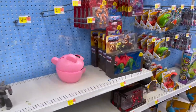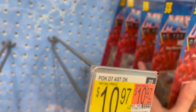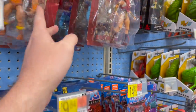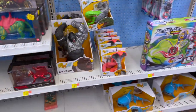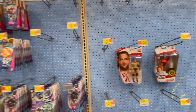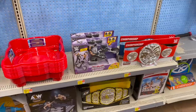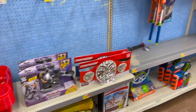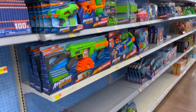Here's our Battle Cats. All these are Wave 1. There's a Tila there, which we don't see her very often. Wrestling section's pretty picked over. So yeah, let's head back to the NECA section and see if we got any luck back there.